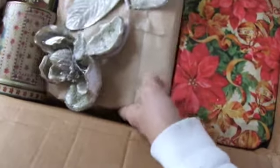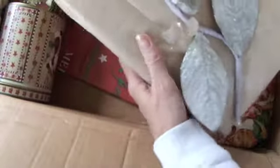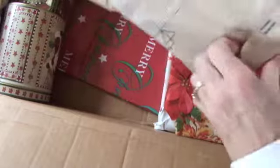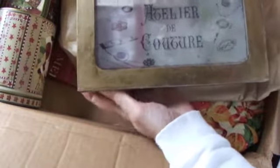Oh my, what is this big box? Holy gamoly, look at this beautiful flower. And she wrapped it in my favorite wrapping paper. I love this stuff. What is it? Pattern paper. Boy, she really wrapped it thick. I don't know if I should be unrolling it. Ah, look at this. This is so cool. Oh, this is so cool.